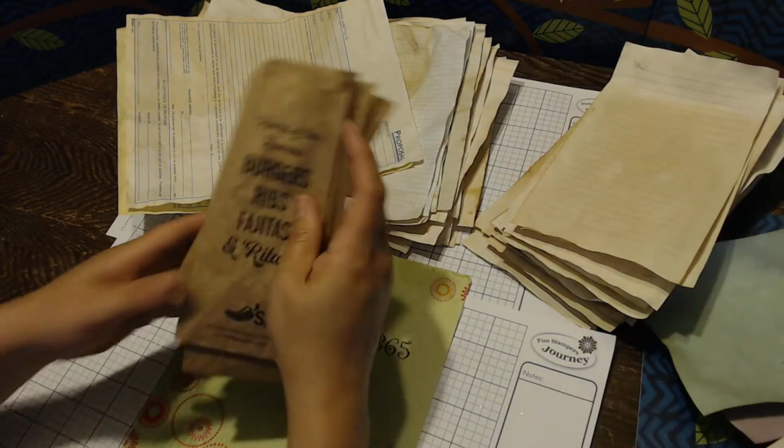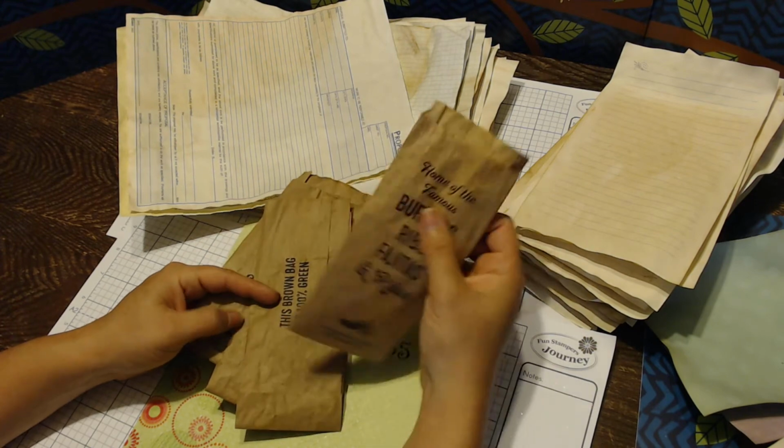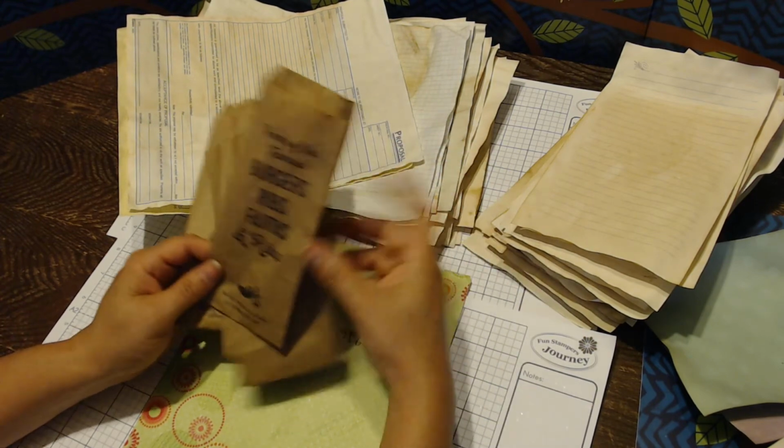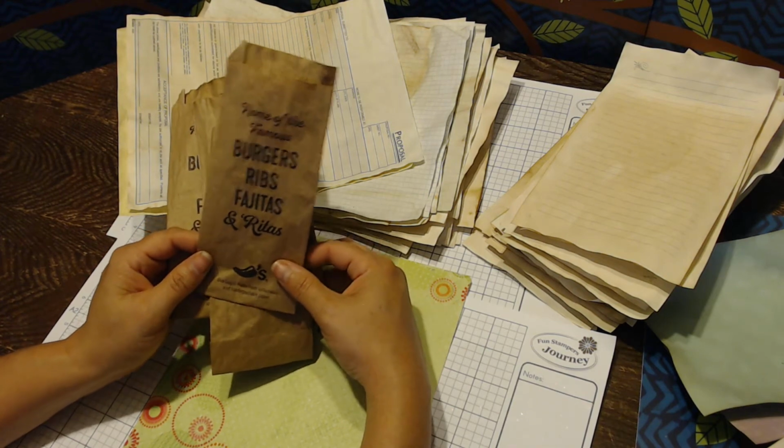Now, I don't know if any of you dine at Chili's, but Chili's has bags that they put food in. It says, this bag is made from a sustainable and biodegradable paper.